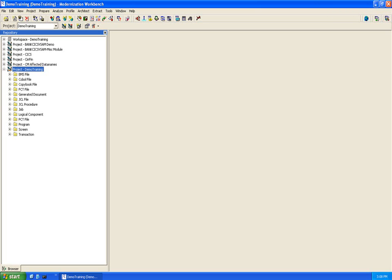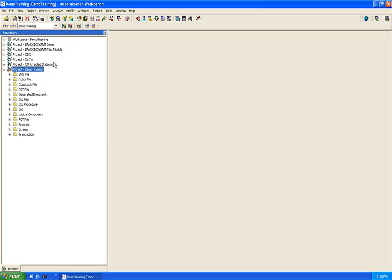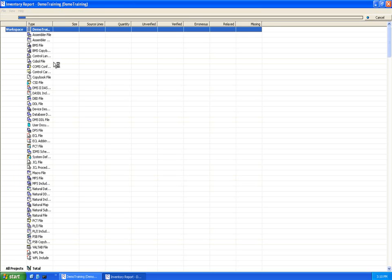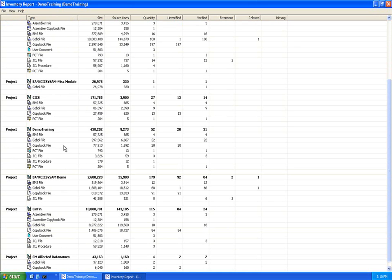Let's first begin to look at some reports as a means to quickly review what we have in the repository. In the Prepare menu, we'll see a number of reports, and we'll first look at our inventory report to see an overview of what artifacts are in the repository. This report gives a snapshot of the entire workspace or all projects that we have in the repository, but we'll specifically look at the project that we're analyzing today, which is demo training.